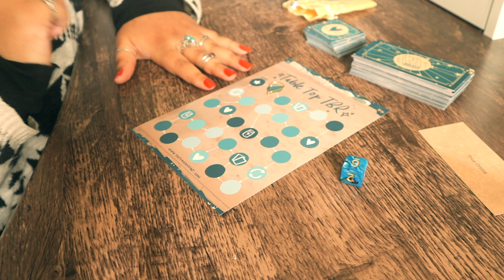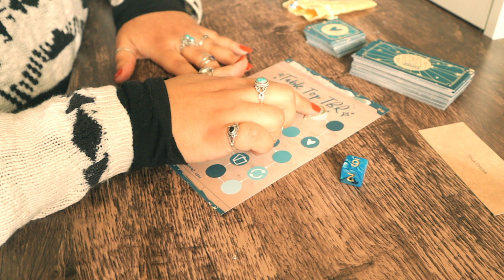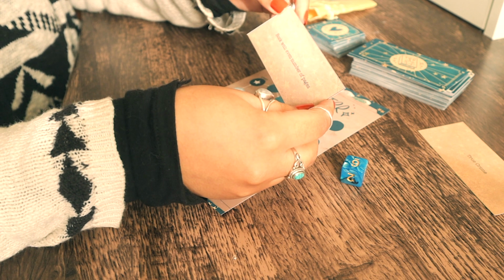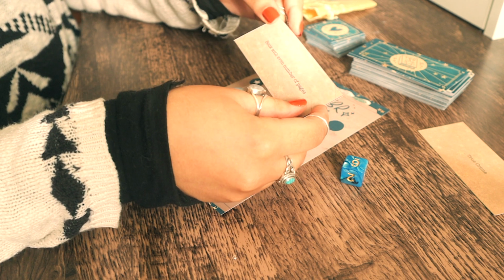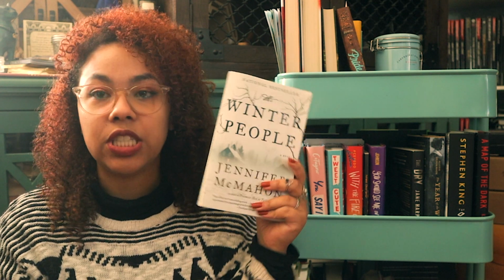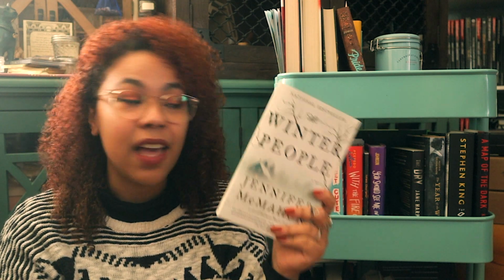Our second roll, we get 6. So 1, 2, 3, 4, 5, 6. Next up, we have a book with an even number of pages. I ended up picking The Winter People, which has 382 pages, and I don't actually know anything about this.